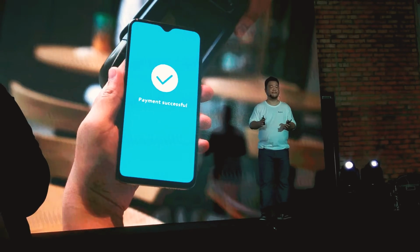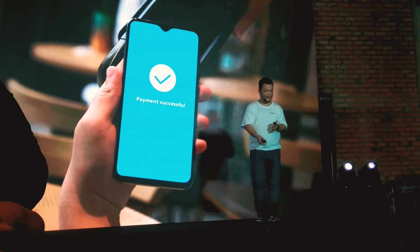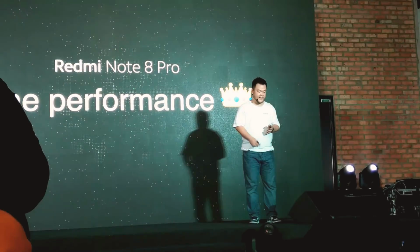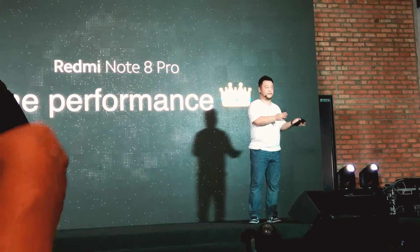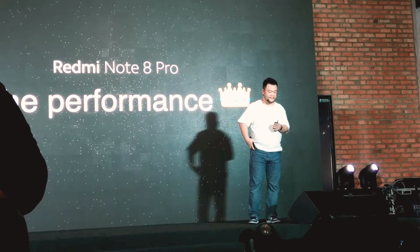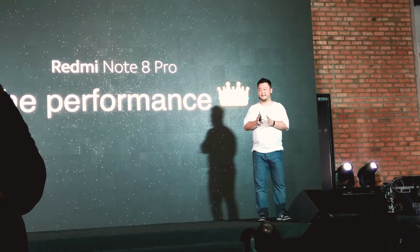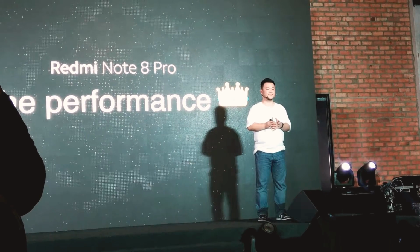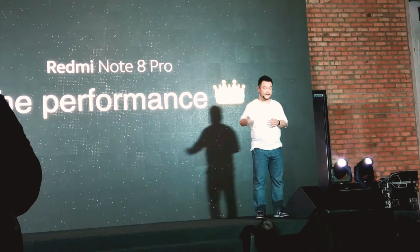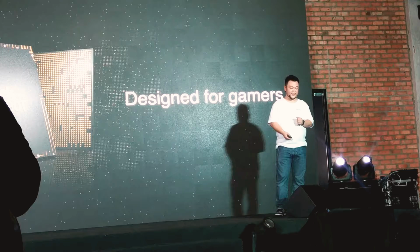I believe there are a lot of scenarios where connectivity will help you deal with your daily life. We have seen this phone is well designed and also comes with an amazing 64 megapixel camera. And also remember the target user for the Redmi series, gaming, is very important. So what is the performance of the Redmi Note 8 Pro? Is the performance good? Let's check it out.